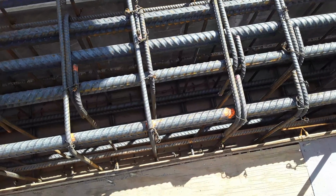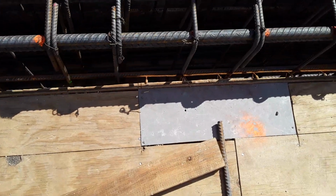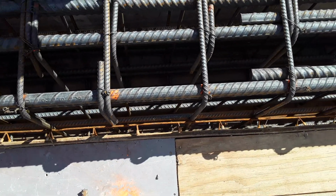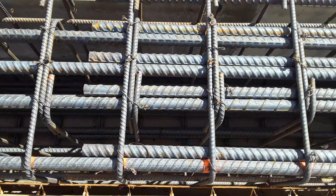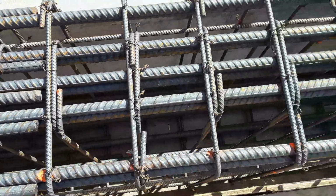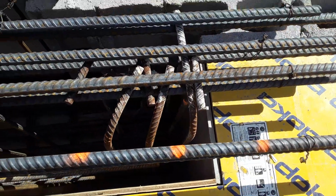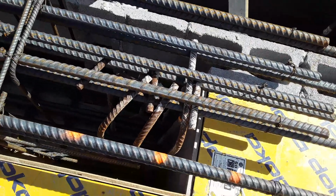What do you call this one here? Chair. Chair, okay. So the steel cage is resting against a chair inside the trench, so that the concrete will be able to go between and underneath too. And it's also down in the trench. So that will allow the concrete to go down and settle and form the column that will be the strength to hold up the building. So it'll be sitting on this steel and concrete column right here. So this one is done.